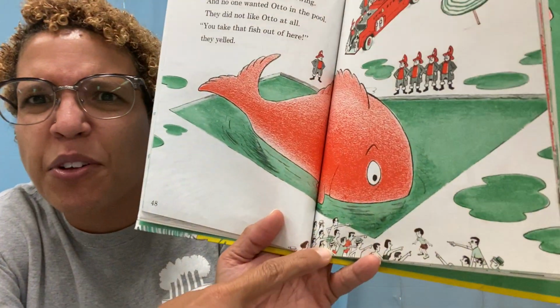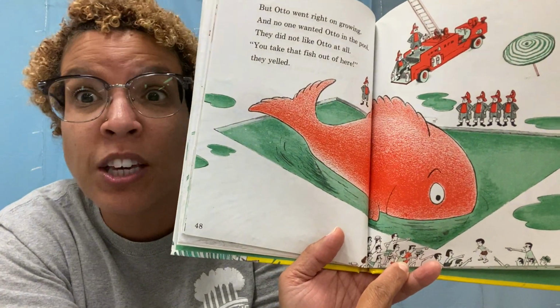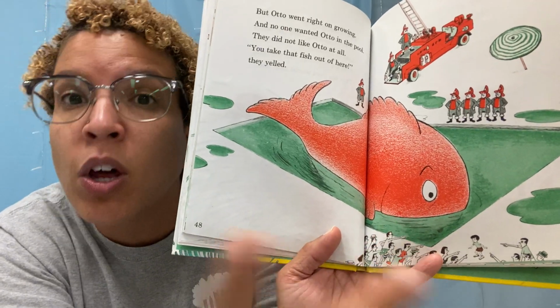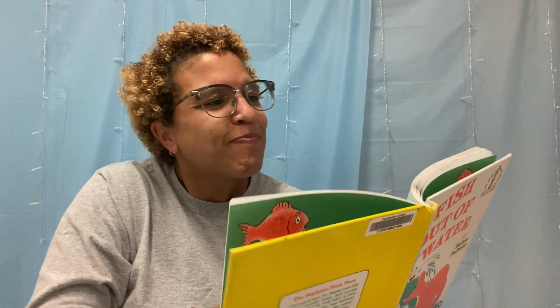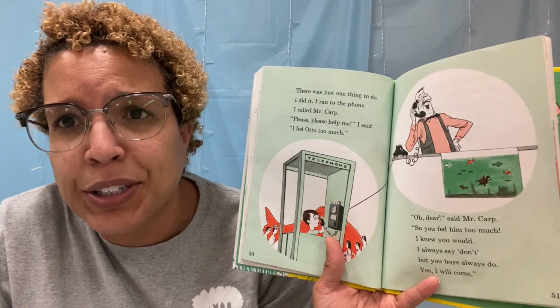Look at all those people. They're like, we are trying to have a nice day at the pool, and just because you couldn't follow the directions of Mr. Carp and your fish is growing out of control does not mean you can take our pool day. Get that fish out of here. There was just one thing to do. I did it. I ran to the phone.